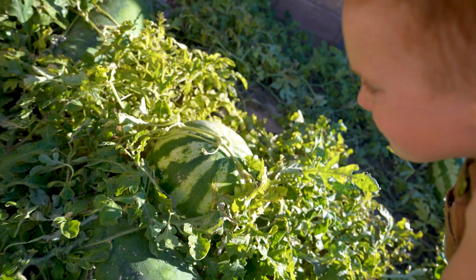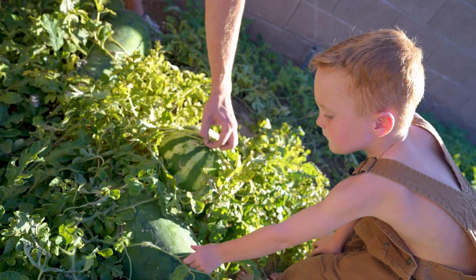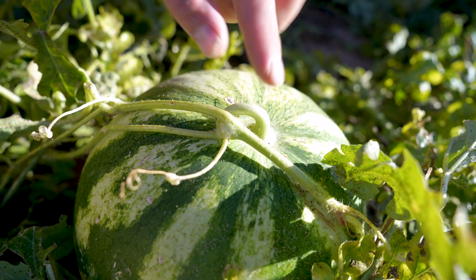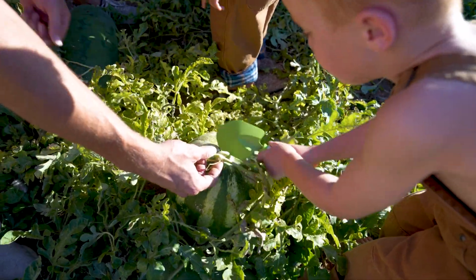How do you know that watermelon's ready? We know because the curly Q. The curly Q, see look, it's all dry. See how it's dead? That means this one's ready. Ready? Can you cut it right here at the vine?